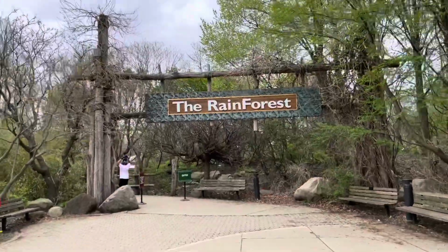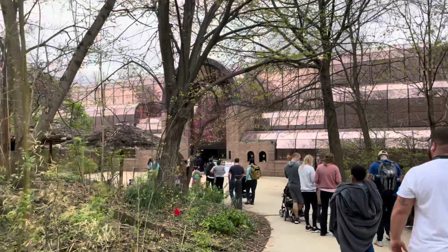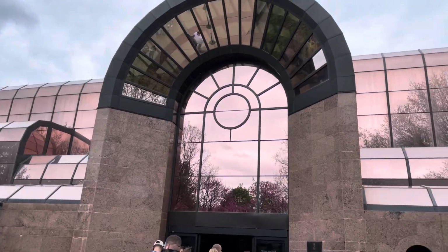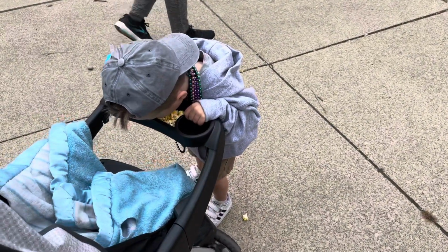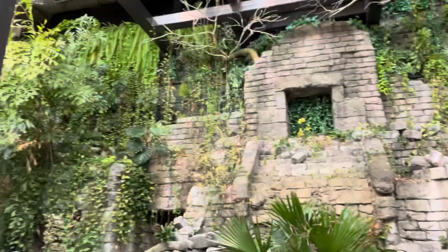Here we go. It does appear that there is a line to get in the building. Oh my god, this is beautiful. It's like rose gold. It's so cute.